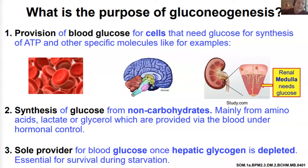Purpose of gluconeogenesis: we're getting blood sugar. When your blood sugar drops, if you're fasting, of course, you want to get that blood sugar because that is your energy source. So you can get it from synthesis of glucose from non-carbohydrate sources, mainly amino acids, lactate, and glycerol, which we'll go through in the succeeding slides.